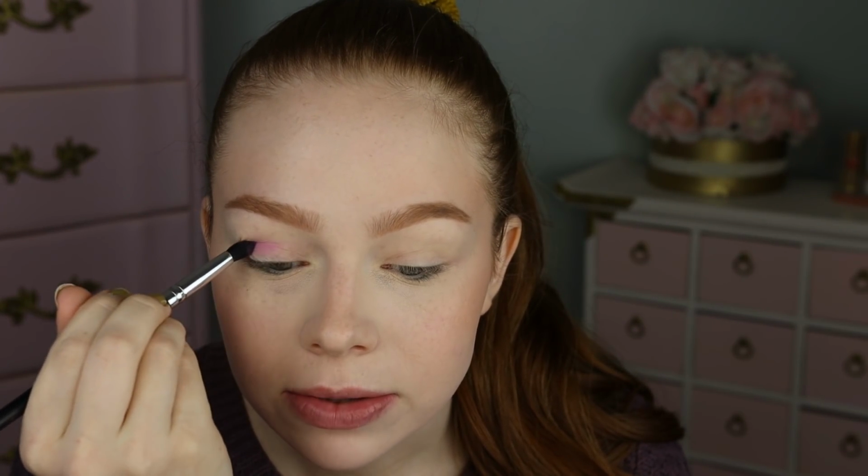I already went ahead and primed my eyes with the Curl and Pebble eyeshadow primer in the shade Parchment. I think I'm going to go ahead and take volume 1.2. I'm going to start off with the light purple. It picked up so easily on my brush. I'm going to go ahead and just start that off in my crease.